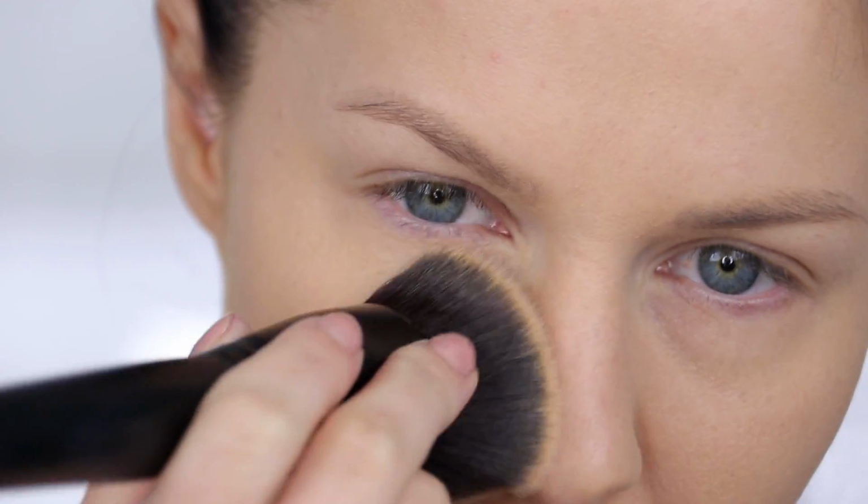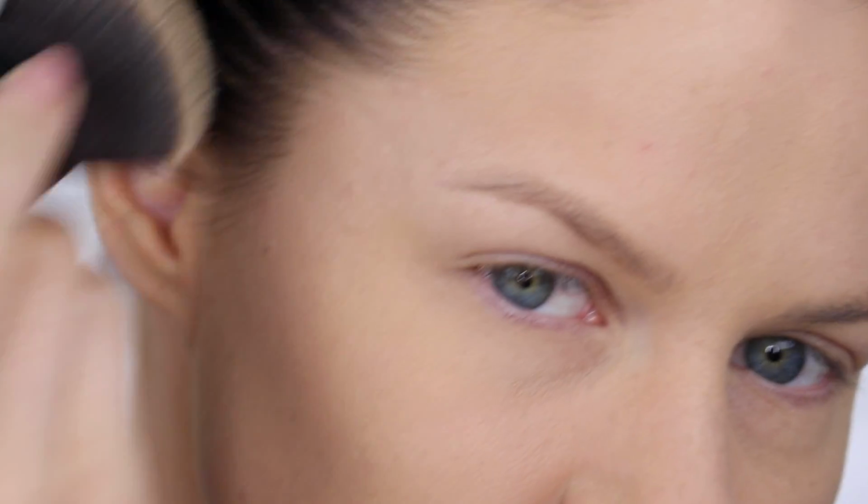But yeah, I wouldn't say it's full coverage, to be honest. One thin layer is definitely buildable medium coverage, but this is the level of coverage that I personally like in my foundations. Then we'll test building it up on another day and see how full of coverage we can get. But for today, I want to keep it just how it is, because this is how I would normally wear a foundation. So I want to see exactly how it performs.